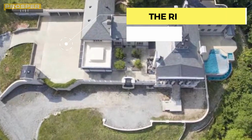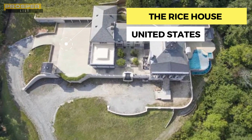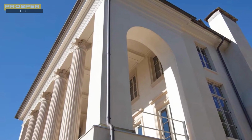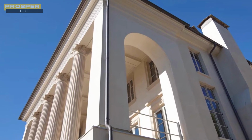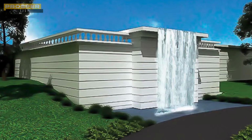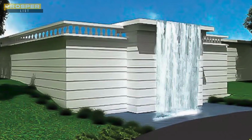2. The Rice House. Although the Rice House in Atlanta, Georgia promotes itself as a presidential diplomatic compound, it remains unclear whether any sitting presidents or foreign dignitaries have ever actually stayed there. The political value of the structure is irrelevant. Fact is, the Rice House is among the safest places in the United States.